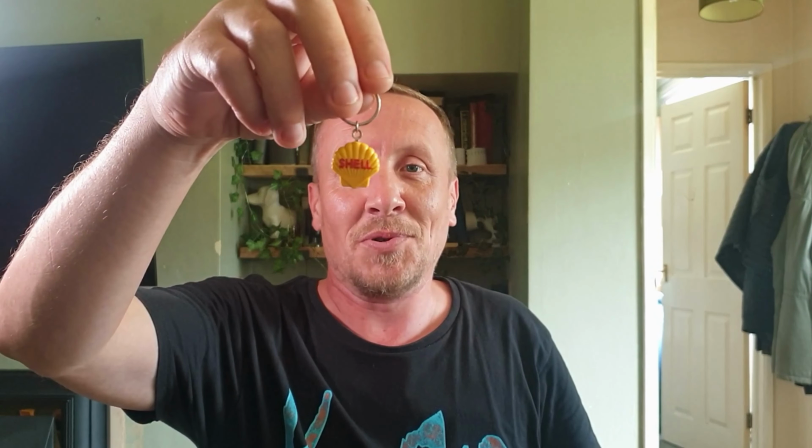Next up we have these. I hope we can focus on these. These are Shell key rings. Quite small, but we have 15 of those that are all inside, like I say, that picnic hamper. So I'm hoping you can see these. We can throw them everywhere and drop them down. But yeah, we've actually got 15 of these.